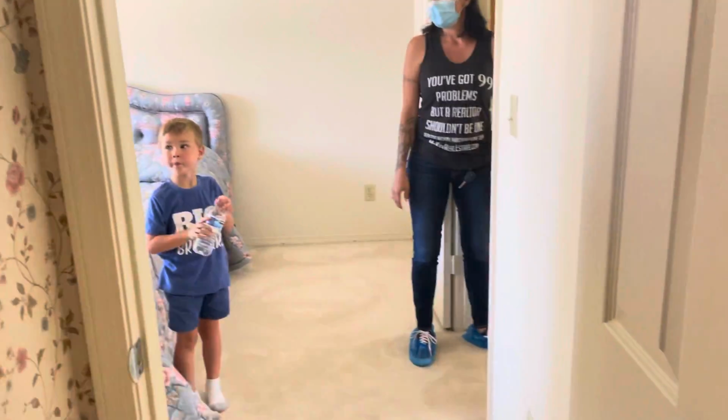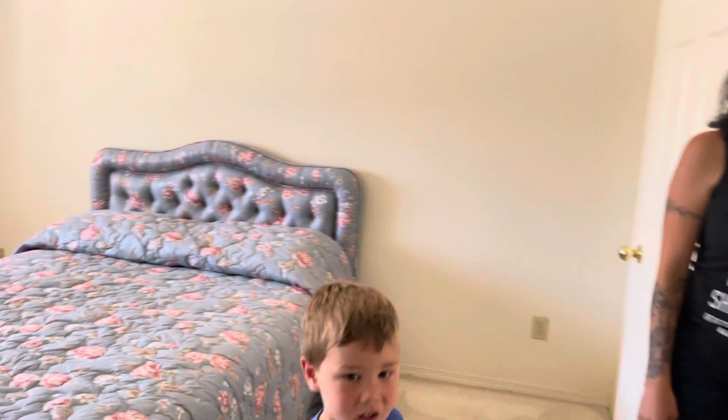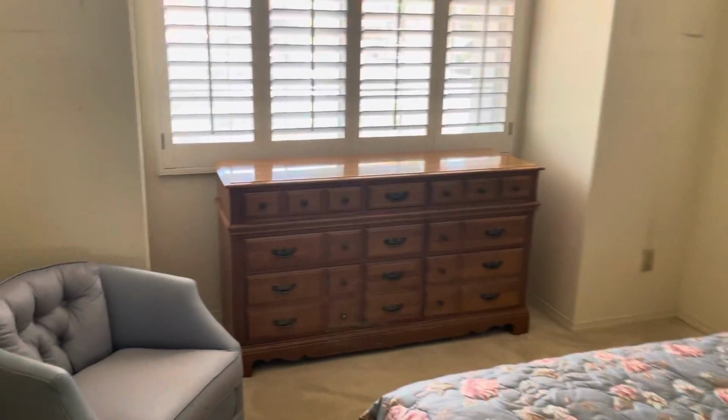Oh yeah, there's a full bath downstairs. So it looks like they are counting that one as the fourth because there's only three up here. But that's totally fine because these are huge. And this is a big room up here. We would be using it as a guest room, so it would be a closet downstairs, if we moved here.